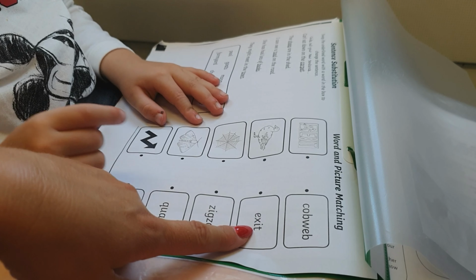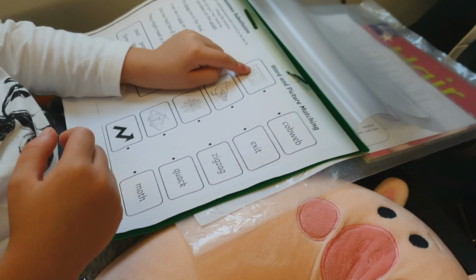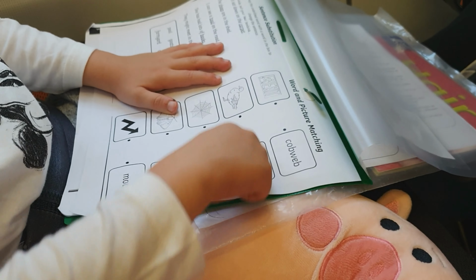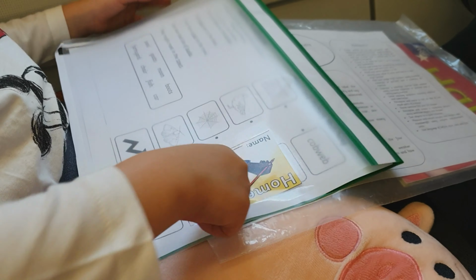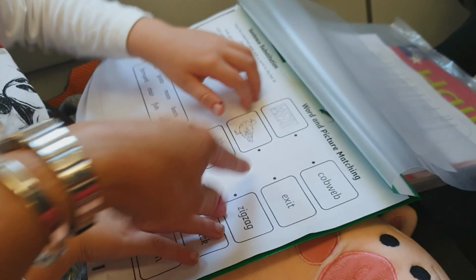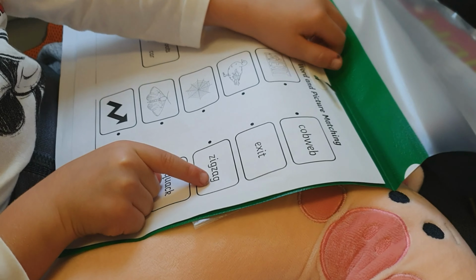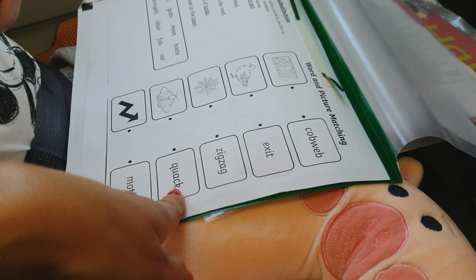Exit. And is there something else that says exit on that sheet? No. Yes, well done. Yeah, you do a line from there to there. Right, what's the next one? Not my homework yet. Will you get that pencil? Okay, we're just finishing them and then you can do it. But just say what this one is. Well done. And this one, you know this one. You don't need to spell that one.